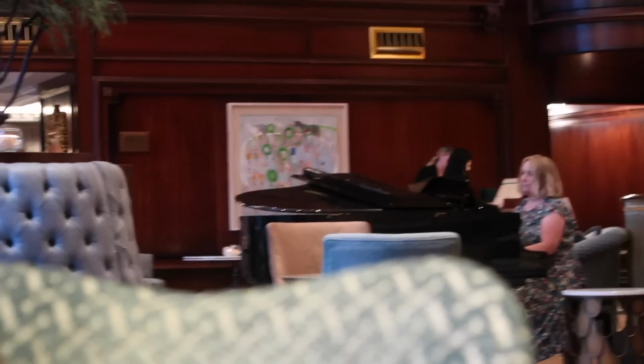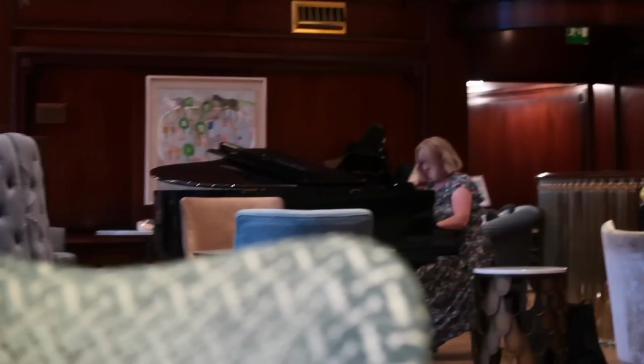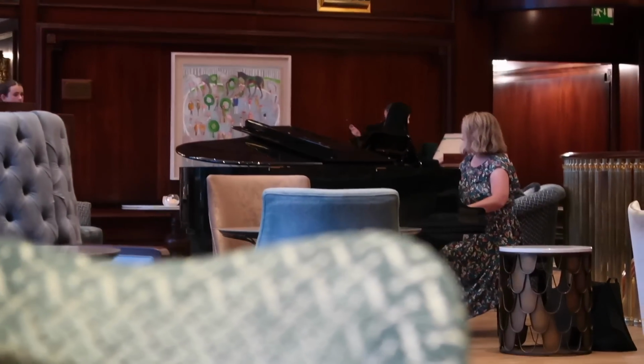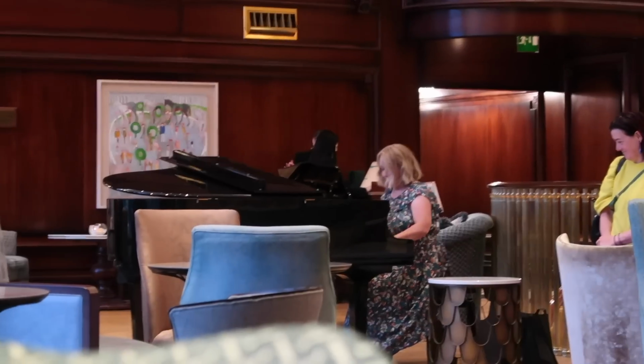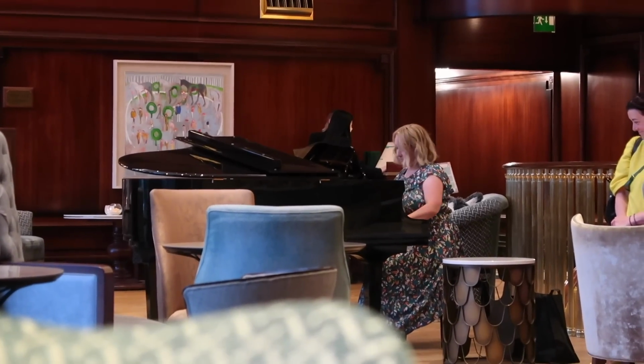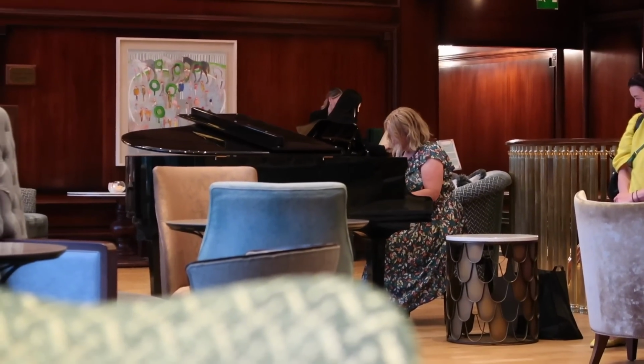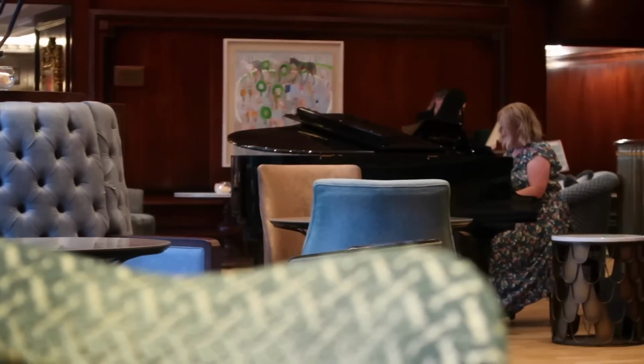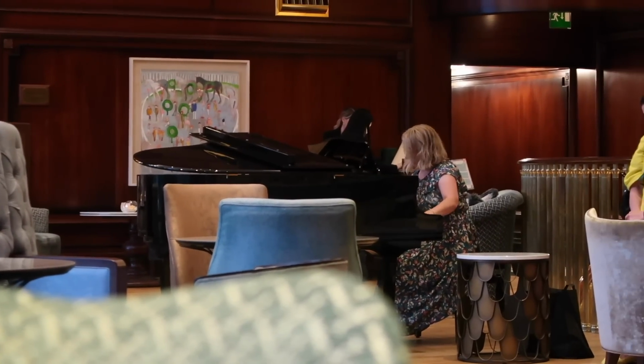So we are just sat here and this lady has got up to leave, realised there is a grand piano free and has started playing. And we are in absolute awe of the fact that she's just knocking these out. This is the third song. Yeah, this is the third song. Absolute icon.